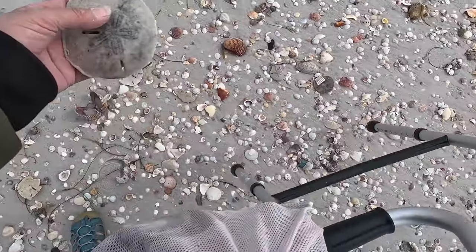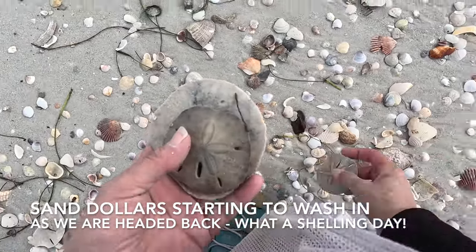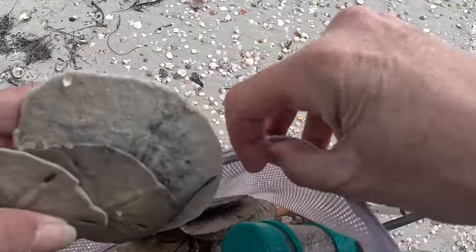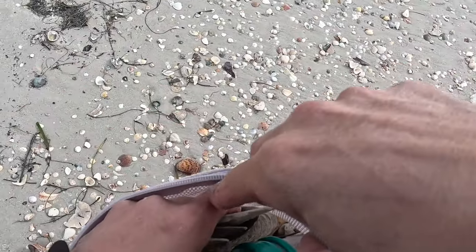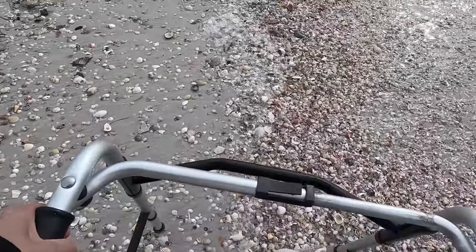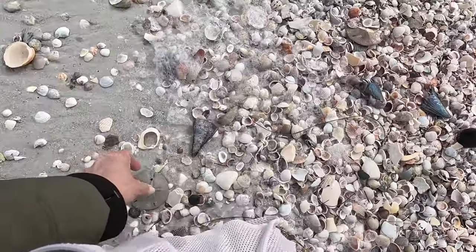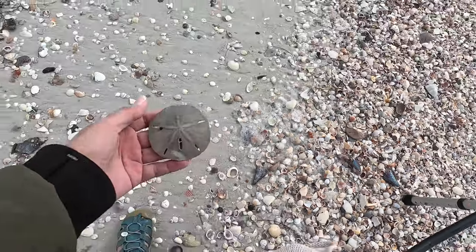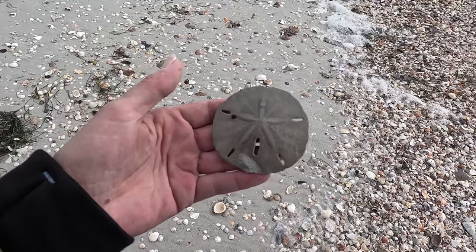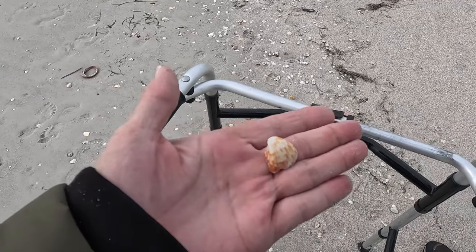Sand dollars are washing up at us all over the place. Look, all over. I've already picked up like 4 or 5 of them in here at least. Hopefully I'll make them back to the car without hurting them. There's loads of pieces of them all in this rack line. There's another one. It's a really nice one too. Wow. Sunset Beach. Please let there be enough battery juice for this.